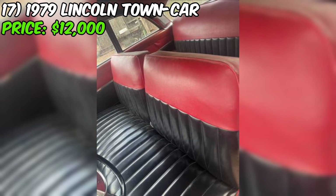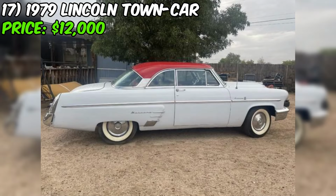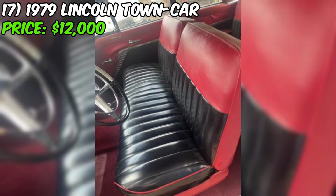Inside, the interior is just as impressive. The seats and carpets are in excellent condition, with no stains or rips anywhere. It's clear that this car has been well maintained and cared for over the years.